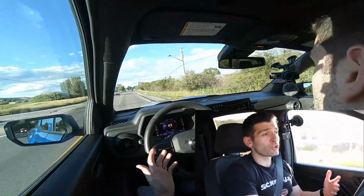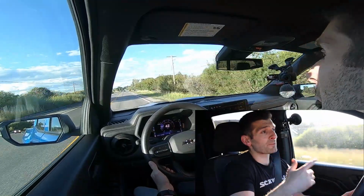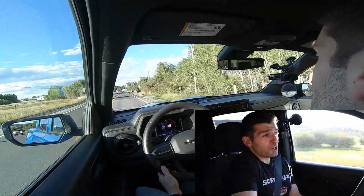Of course, adaptive cruise control is also optional. Blind spot monitoring is optional. And then you do have an optional 360-degree camera. It does help when you're going off-roading or parking this vehicle in tight spots. So for the most part, you can option this Trail Boss with pretty much all the modern safety tech.